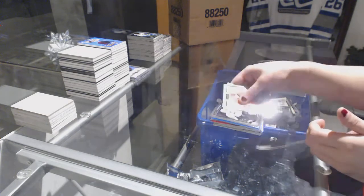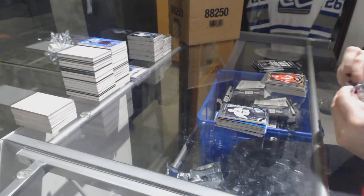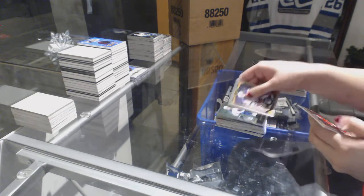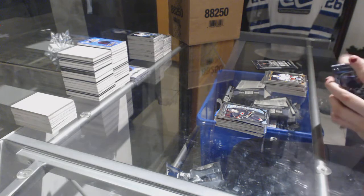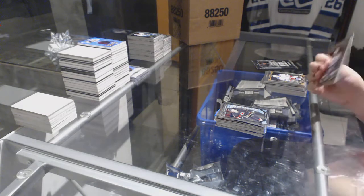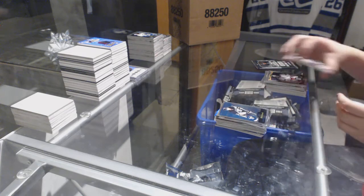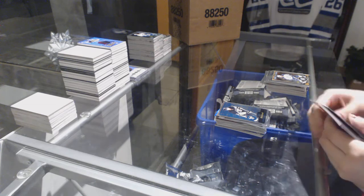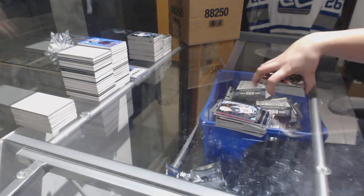Retro Slater Koekkoek for the Lightning and a Daniel Sprong rookie for the Pittsburgh Penguins. Andrew Ladd retro for Winnipeg and a Brock McGinn rookie for Carolina. Kessel retro for the Penguins. And a retro Kopitar for the Kings with a Gustav Olofsson rookie for the Minnesota Wild.